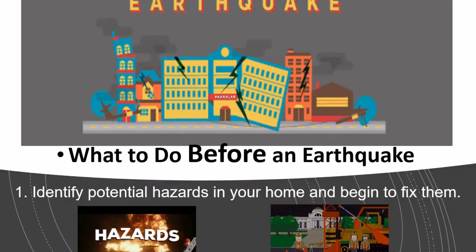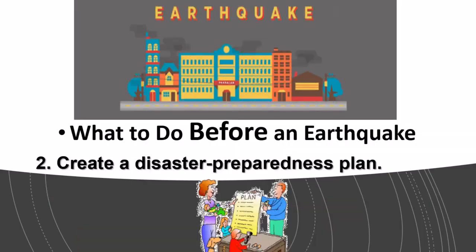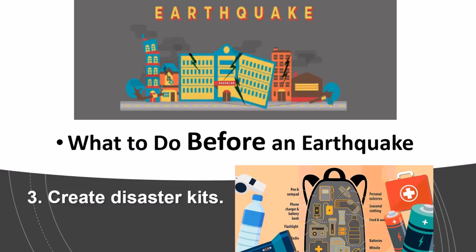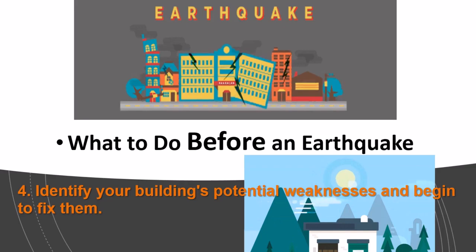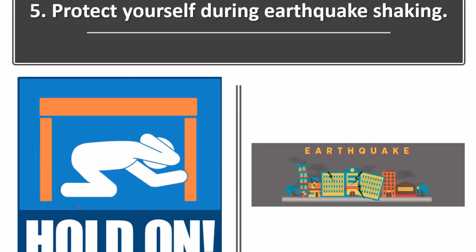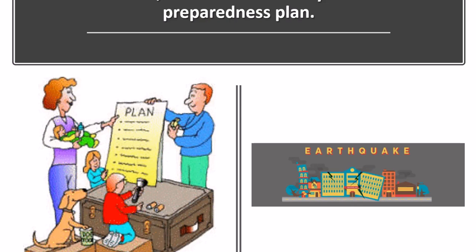To begin preparing your home and family, number 1. Identify potential hazards in your home and begin to fix them. Number 2. Create a disaster preparedness plan. Number 3. Create disaster kits. Number 4. Identify your building's potential weaknesses and begin to fix them. Number 5. Protect yourself during earthquake shaking. Number 6. After the quake, check for injuries and damage. Number 7. When safe, continue to follow your disaster preparedness plan.